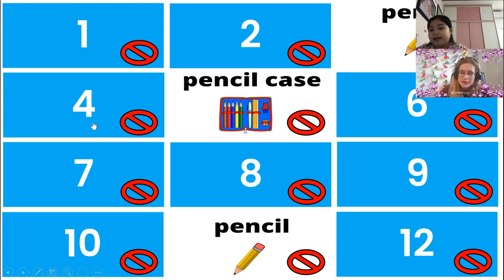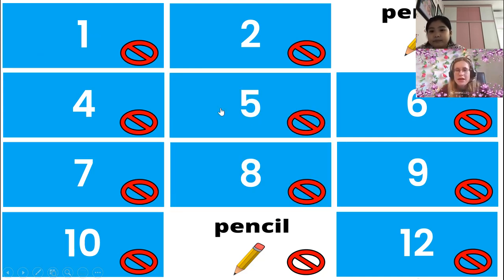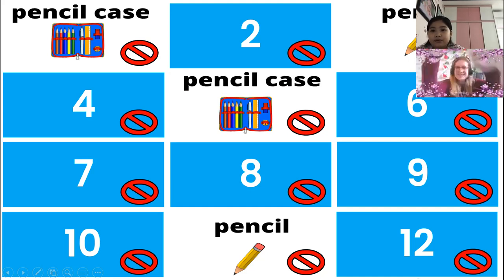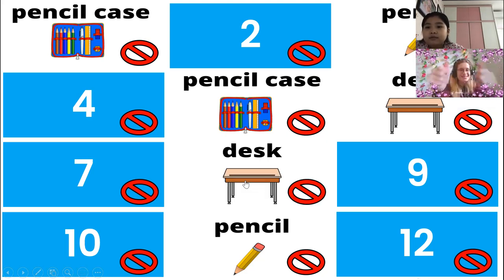Can you remember where the pencil was? Number eight. Oh, desk. Okay. Pencil case. Yes. Okay, you need to try to match them. Your turn. Number six, desk. Good work. Can you remember where the other desk was? Yes! Good job! Very nice.